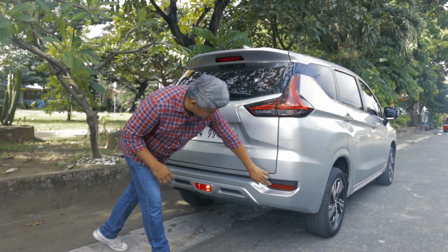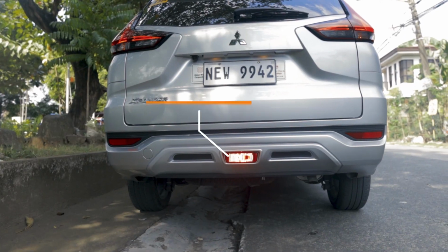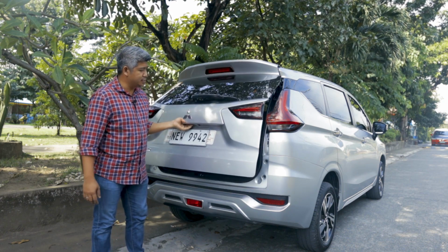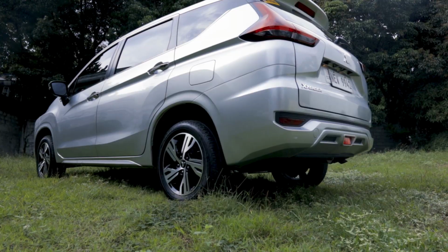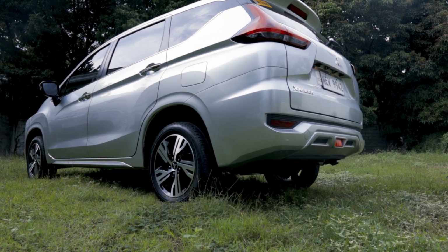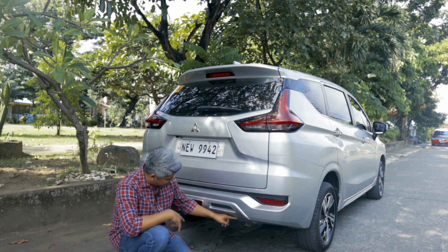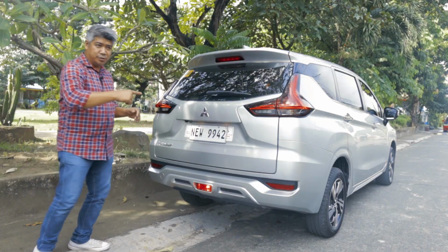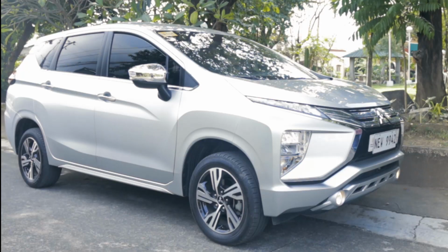Again, these are diffractors, so they don't light up. And underneath here, we have the third brake light on the rear bumper. And of course, this is how we open and close. One thing that I'd like to keep on noticing is, check this out. This part right here, the tambucho, the tip, it ruins the overall tip. Maybe they could have lowered the rear bumper. So let's go check out the front. So this is actually how it looks like when you have all the lights turned on. See, it's very futuristic.